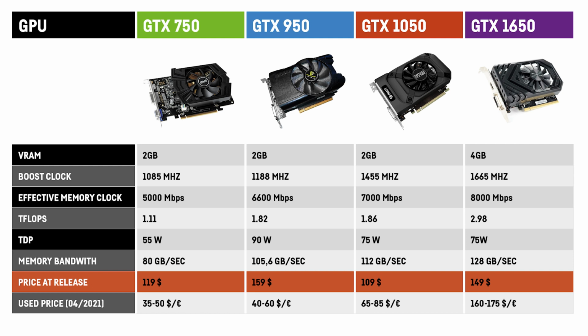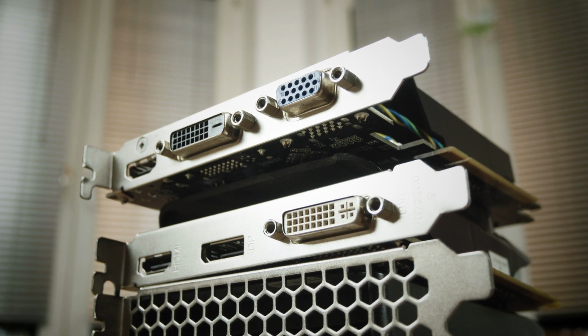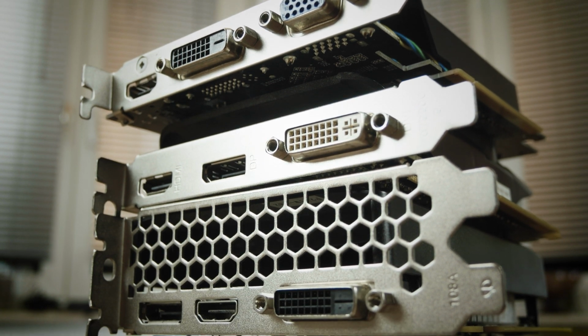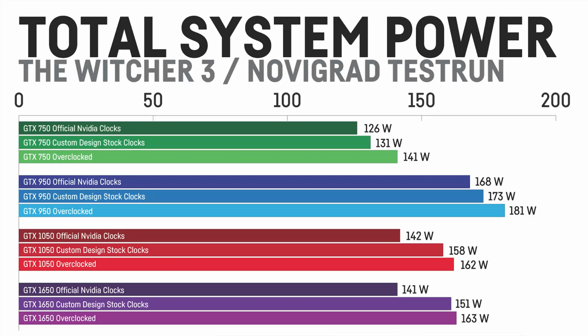But you'll have to consider that if you want to buy the card new right now, it will cost you probably more than $250 or $300 if you can get one, that is. And at least over here in Europe, you can get all of those models used on eBay for the prices that are shown here.